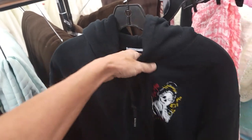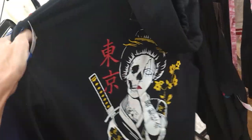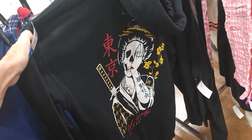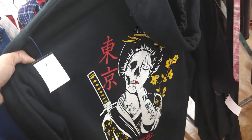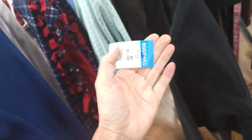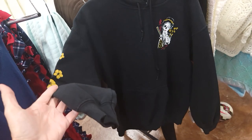Riot Society. I have not heard of that brand. That's interesting. I might look that one up, because that's a little on the bizarre side. It's another item with a really good sell-through rate, and actually this geisha here is the highest seller of all the ones that have sold. It sold for $35 recently. So again, I'm going to pick that up. That's a worthwhile listing.